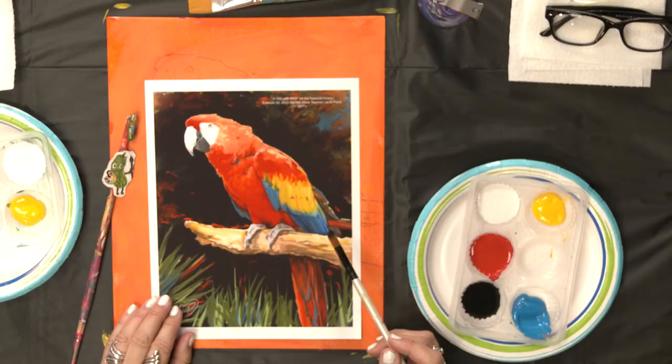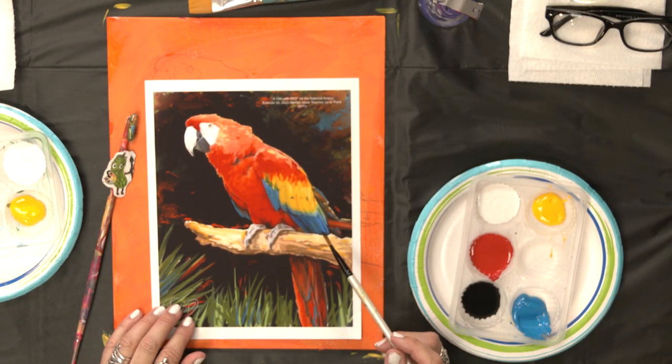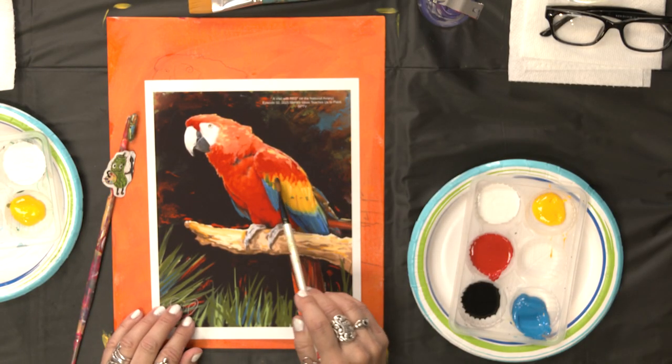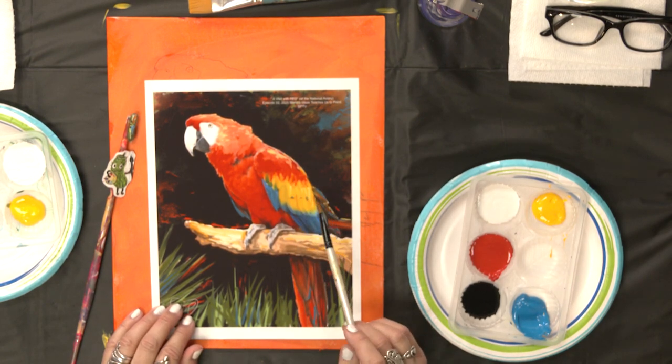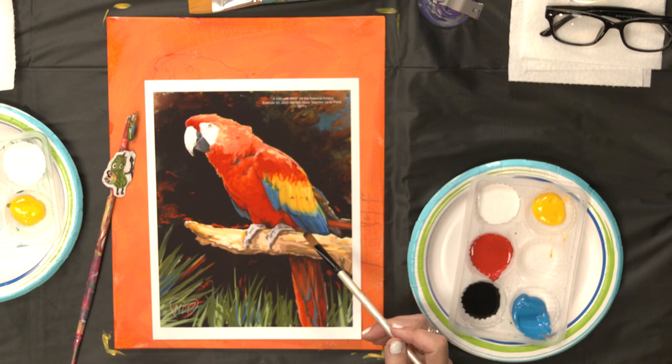What I like about the Scarlet too, as you already mentioned, is they have the whole rainbow on that wing. It's beautiful. The yellow and the blue makes green, and they have that. And then red and yellow makes orange. So they do have the primary and tertiary colors. Wow, I love that.